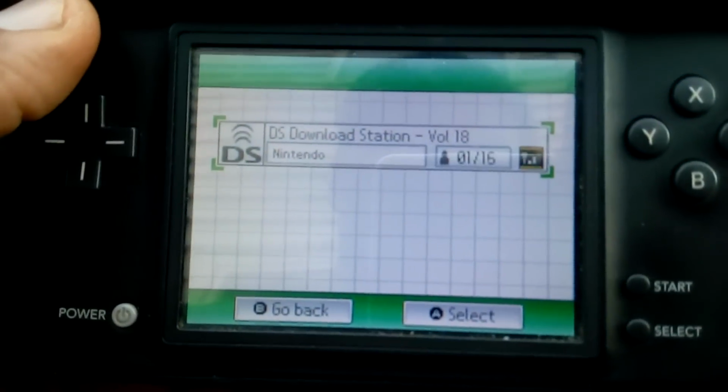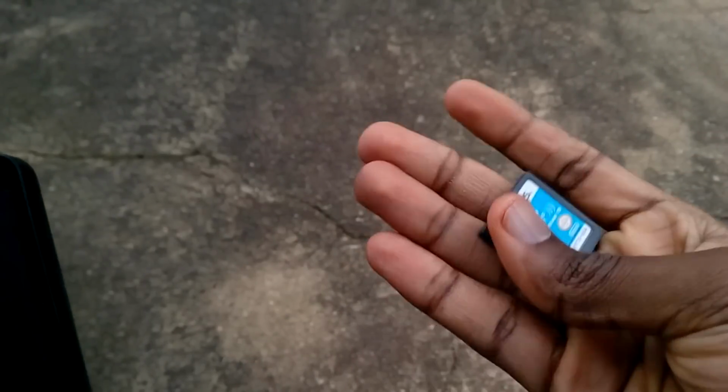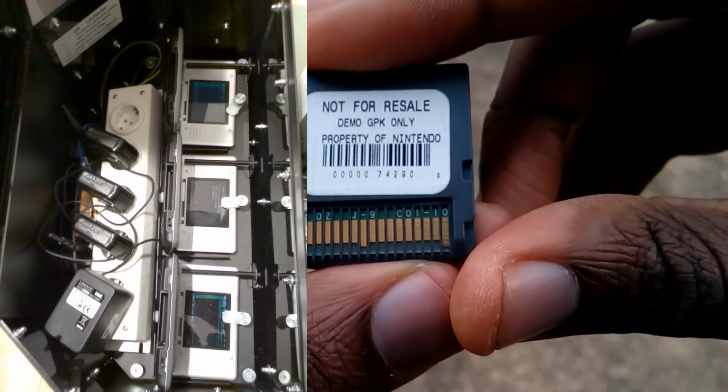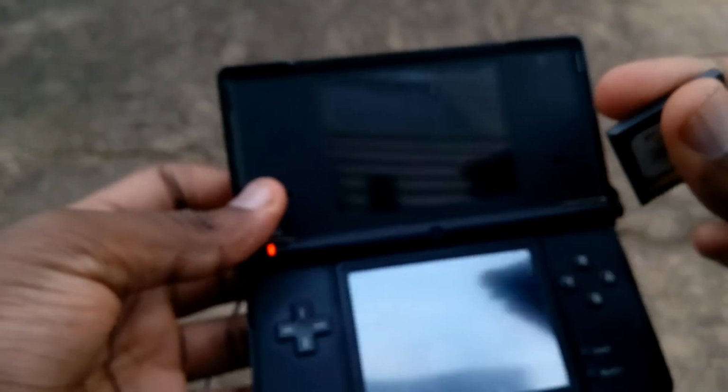The way they were distributed was through local stores like Walmart and Best Buy. They'd be given special cartridges from Nintendo, in the US at least, and they put them in special demo units that they'd have in the back or in a display case. Then anyone close enough to the display could easily just enter Download Play on their DS and access the download station and see what it has to offer.